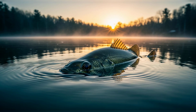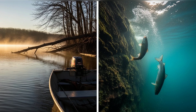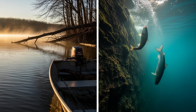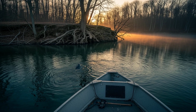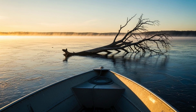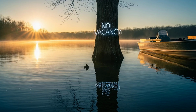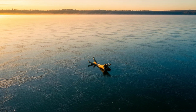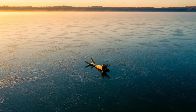They wait in the deeper, more stable water, just biding their time. When the conditions are absolutely perfect, they will slide up vertically to feed and then slide right back down into the safety of the depths. If that perfect-looking laydown does not have a steep contour or a deep water sanctuary directly next to it, it is virtually guaranteed to be totally empty. A pretty log on a massive, flat, shallow plateau is a completely dead zone in the early spring months.